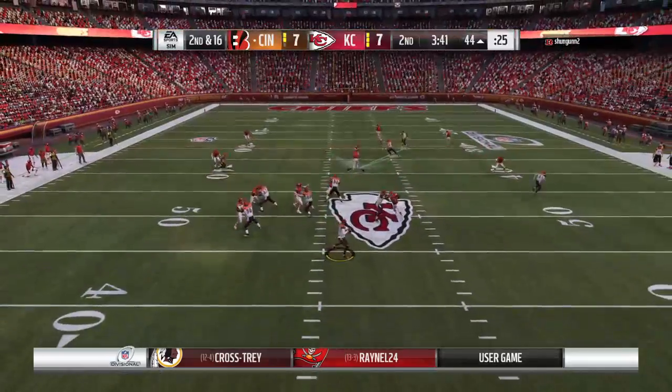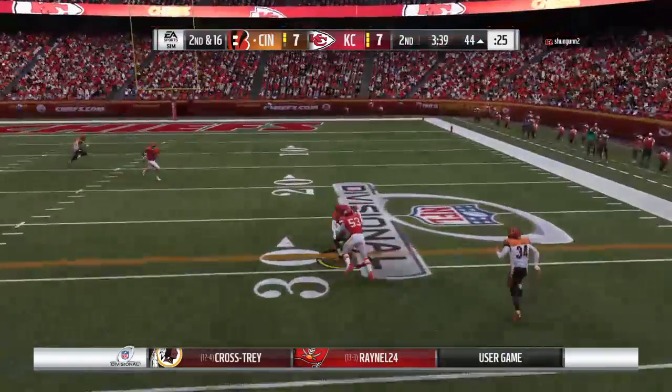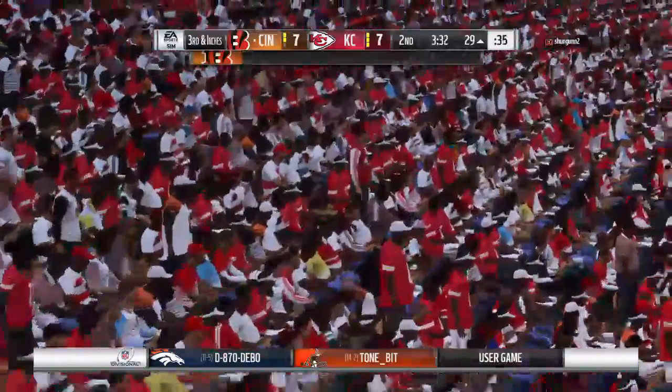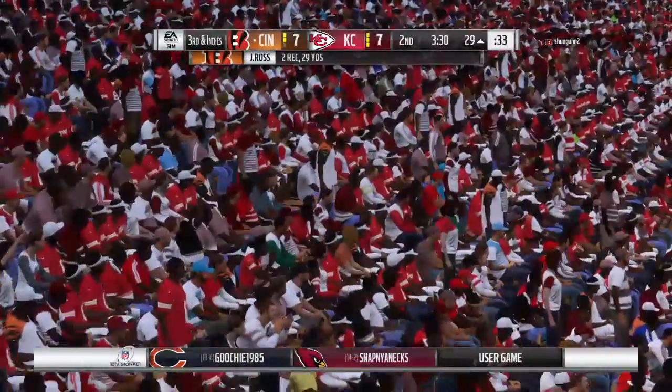From the shotgun, it's Mariota. He finds Ross, right side, it's complete. And he'll work it inside the 30 to the 29-yard line. It'll be a pickup of 15 as that'll lead to 3rd down.